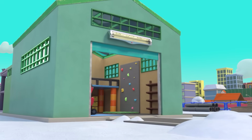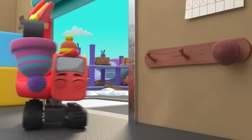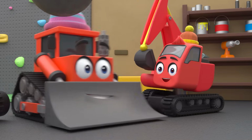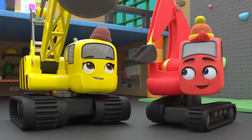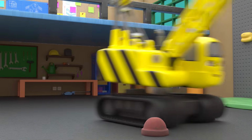Brr. It's a cold winter's day, and it's been snowing. Digley is making sure everyone is nice and warm by putting their woolly hats on. One for Bump. And one for Dazey. Oh no! The hat doesn't fit Dazey. But she's so excited to play in the snow that she leaves without it.